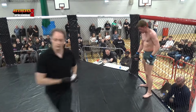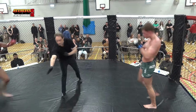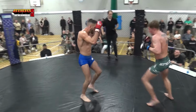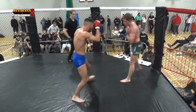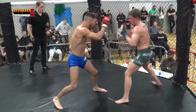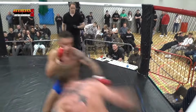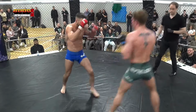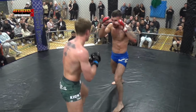Here we go for the third and final round of this lightweight MMA title eliminator here at Budo 66. Absolutely cracking fight so far. Very entertaining, mostly on the feet, so a lot of the casual fans will be loving that, but that's what we want to see at the end of the day. All fights start from standing. And Sam's still throwing back, piercing jab to the body there.